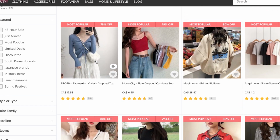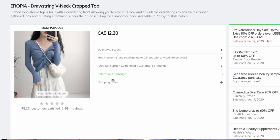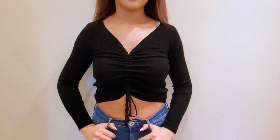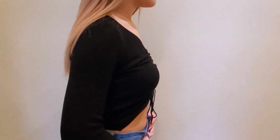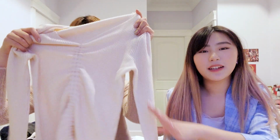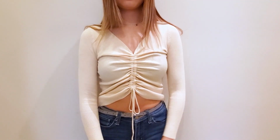The model actually wears the blue one too, so it shows the influence that idols have over Yesstyle at this point. I got the black one, so it wouldn't show through as much, but of course you can't really tell the sheerness of clothing online. This one was a bit sheer too, so for this one I would also recommend a bralette. This one for sure, my bra showed through.